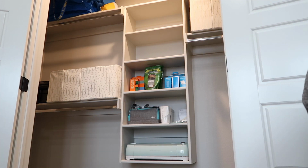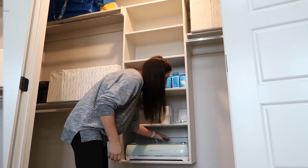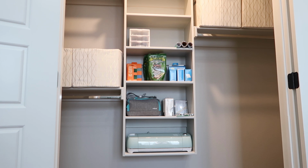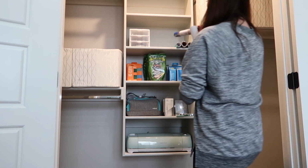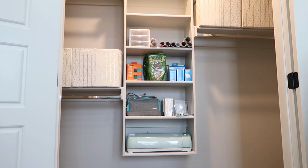Definitely put the items you're going to use the most front and center where you can reach them. Like my Cricut machine, I use it a lot, so I'm not going to put that way up high where I have to get a chair or a ladder to get it. I'm going to keep it down low because then I'm more likely to use it if I can access it easily. So definitely keep those things in mind when you're putting things away and trying to find it at home.